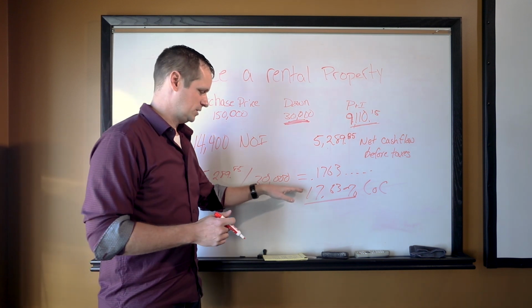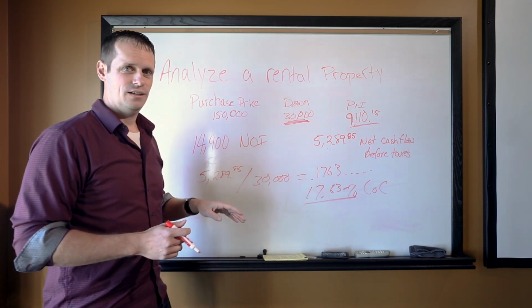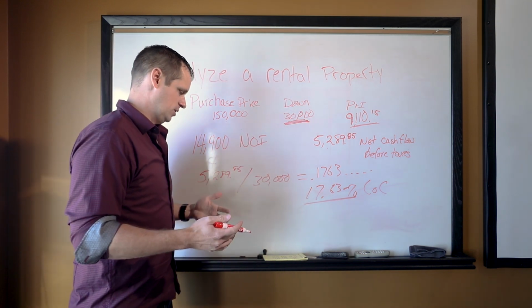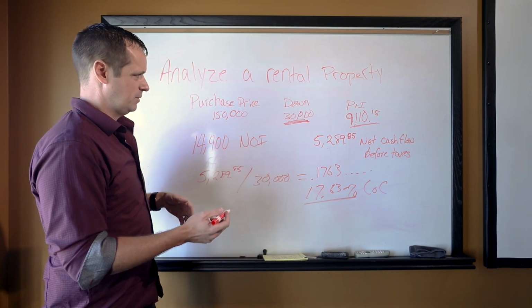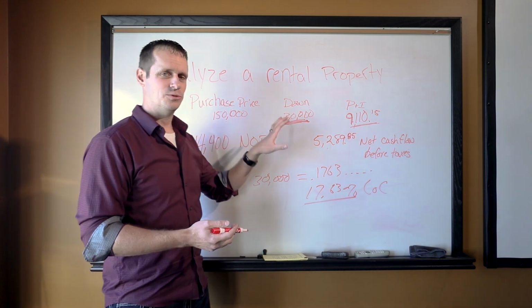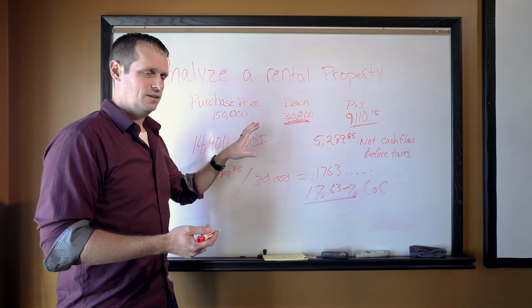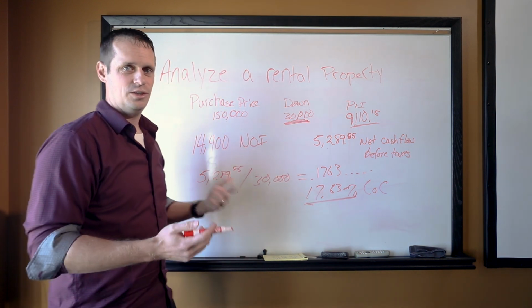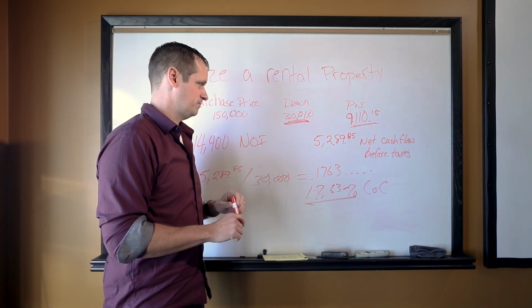This is one of the reasons why real estate is a great avenue for you to invest your money into, okay? This is protected by an actual physical asset, and giving you this kind of return is something that you don't want to turn away from.